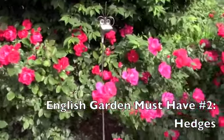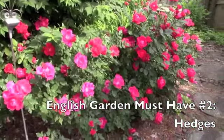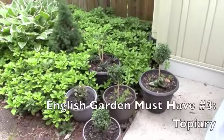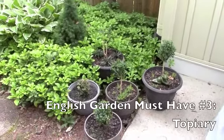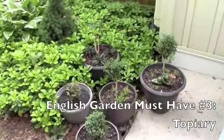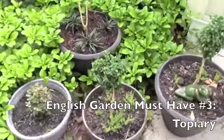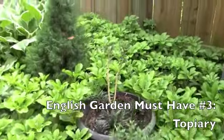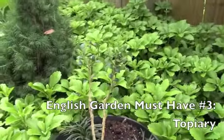And hedging is another thing that's very big with English gardening. I'm trying to add topiaries in containers all around the garden, but this is my rough start. I've just trimmed these down, and right now they're looking more like Dr. Seuss trees, especially this one has hardly anything on it.